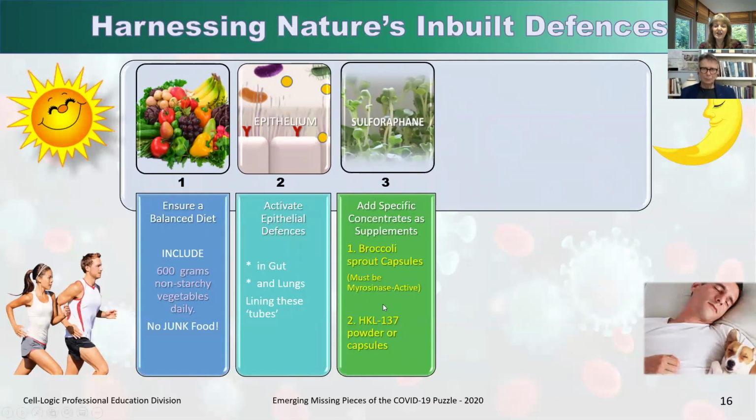And then the other thing is the heat-killed Lactobacillus 137 powder or capsules are available, and those are for people who really want to increase their intake of those specific signalling molecules. Also, if you're not inclined to take the HKL as a supplement, make your own kefir, make your own sauerkraut, make your own kimchi. Those fermented foods are very rich sources of a whole range of different probiotic species.